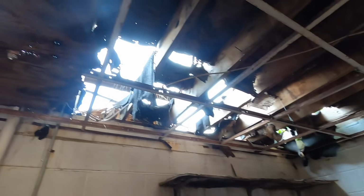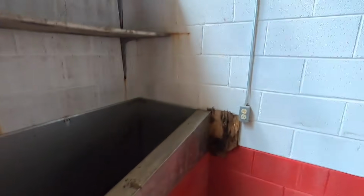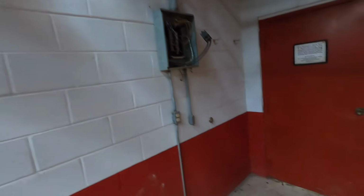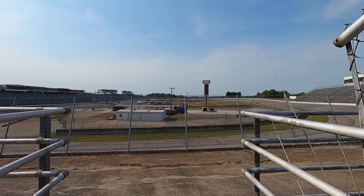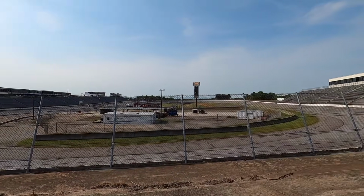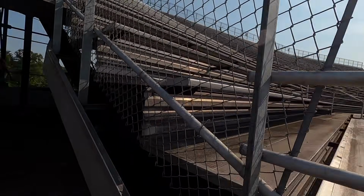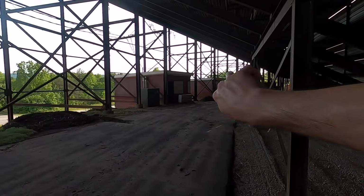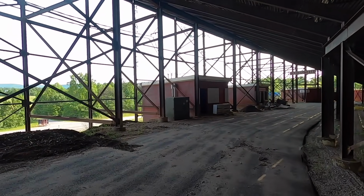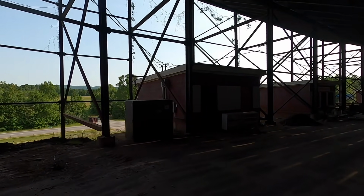Huh. I'm shocked at how nice the paint is in here. Okay, so now we're in between turns 1 and 2. Everything gets older as you move more towards the front stretch. This is kind of a neat way to approach it that was unintentional.